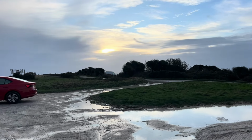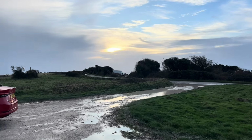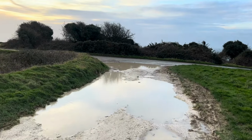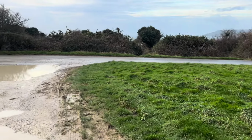So it does look like we're going to get a little bit of sunshine fairly soon. We're about, let's have a look, we're about 50 minutes after sunrise, and as I said, I've come up Culver Down.